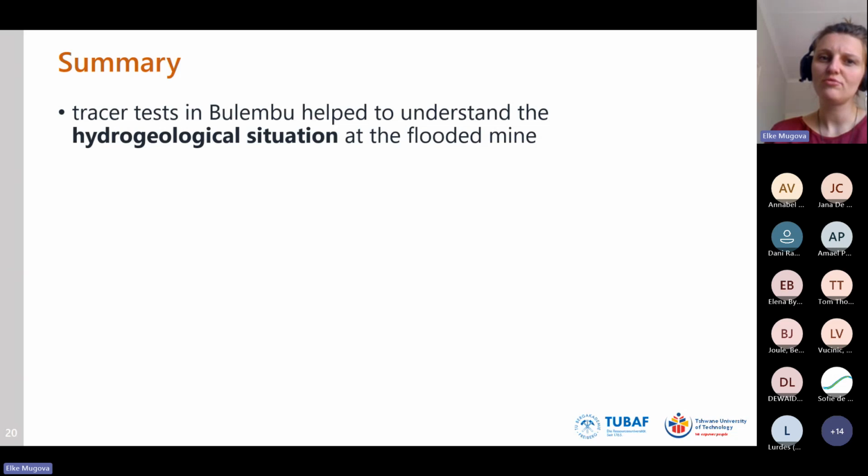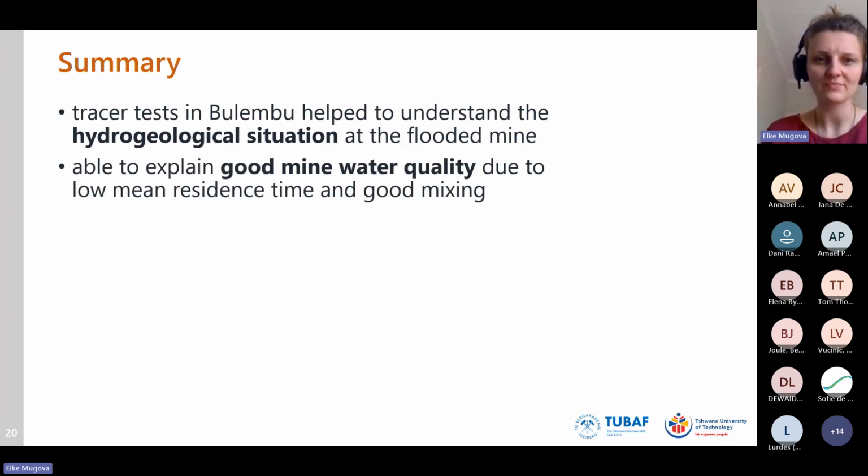The tracer tests in Bulembu really helped to understand the hydrogeological situation at a flooded mine. And the more we understand situations at flooded mines, the more we can transfer or apply our knowledge to other mines that are still in the flooding process. So every mine that we investigate is really, really relevant. So we understood more or less the hydrogeological situation there, and we can transfer our knowledge to other mines.